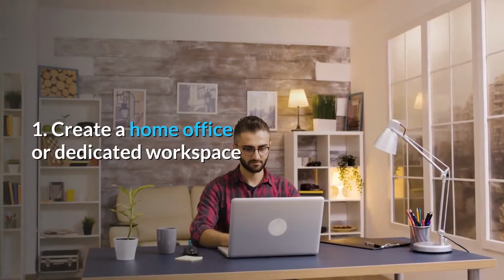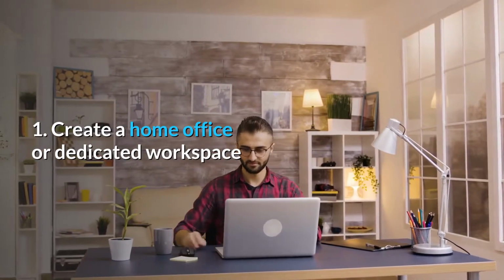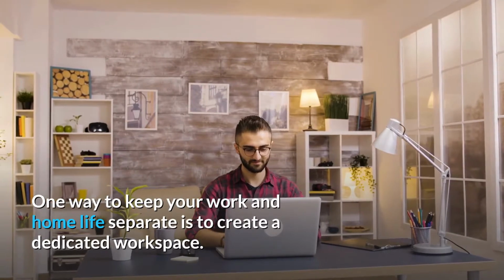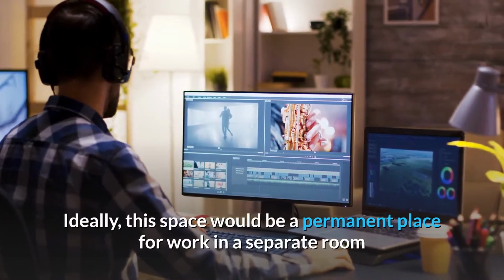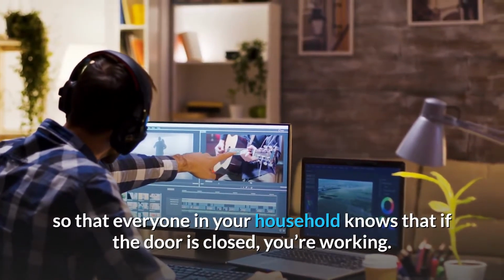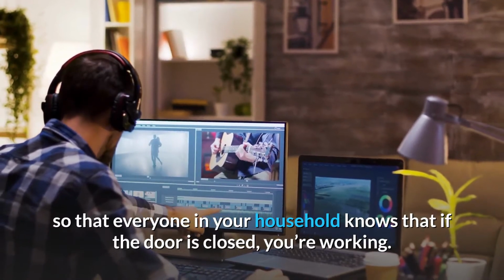1. Create a home office or dedicated workspace. One way to keep your work and home life separate is to create a dedicated workspace. Ideally, this space would be a permanent place for work in a separate room so that everyone in your household knows that if the door is closed, you're working.